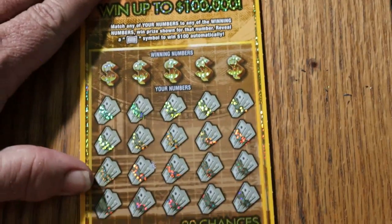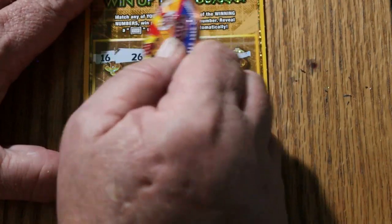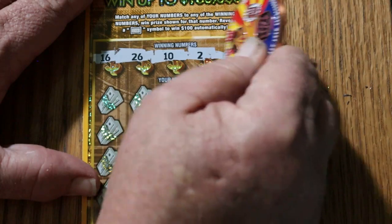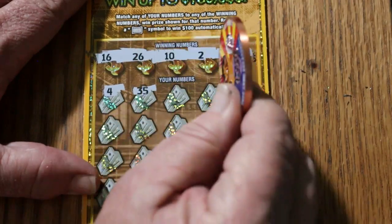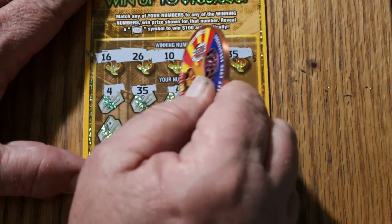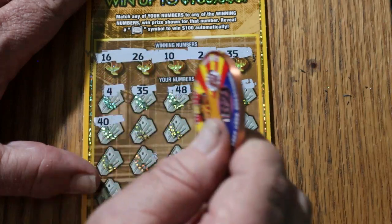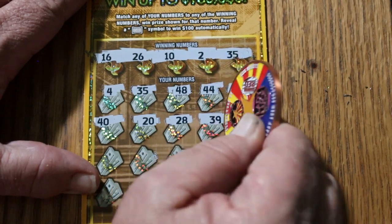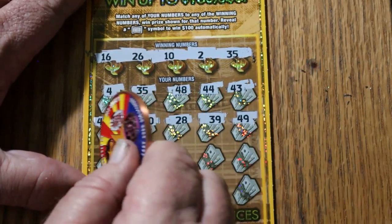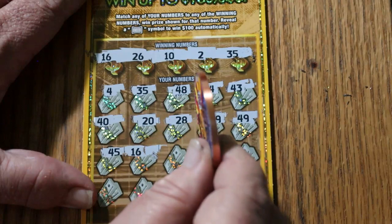All right, ticket 47. We're winding down. We're getting down to the last three. We got to improve on the score. 16, 26, 10, 2, 35, 4, 35, we got a match. Overall odds, finally. 48, 44 club, 43, 40, 20, 28, 39, 49, 45, 16. And we got two matches, 35 and 16.